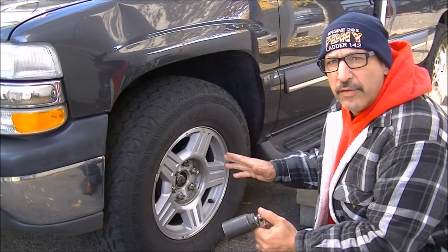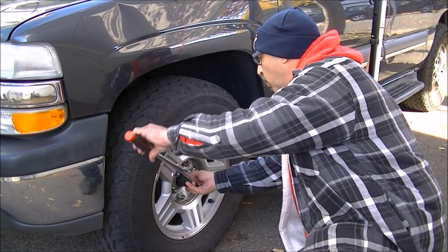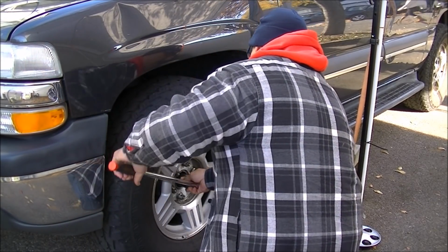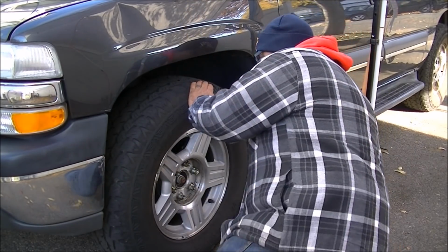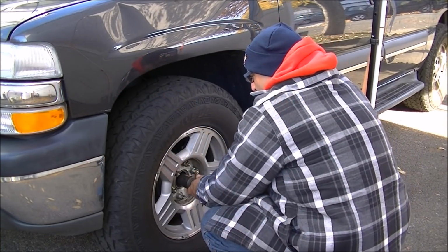So with the truck on level ground, wheel straight, took the center cap off, 36 millimeter socket on this axle nut and a long breaker bar, and hopefully we can break it free. Okay, not too bad with a long breaker bar. Broke it loose, and now we'll take the impact and we'll buzz it the rest of the way off with the impact.